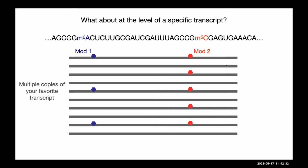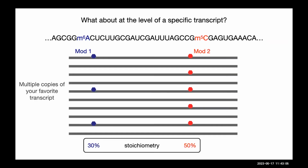But at the level of a specific transcript, that gets a little bit more complicated, because if you think about the pool of RNA in a cell, we can use our same hypothetical sequence. If this was, for instance, an mRNA, you would see a mix of different molecules, even within that one transcript of interest, where you might have one modification that appears in 3 transcripts out of every 10, and one modification that appears in 5 transcripts out of every 10. And this is actually what we mean when we refer to stoichiometry.